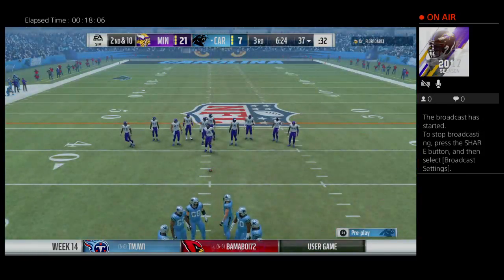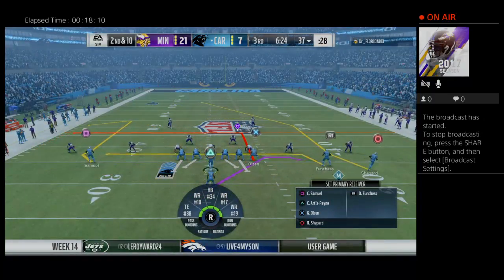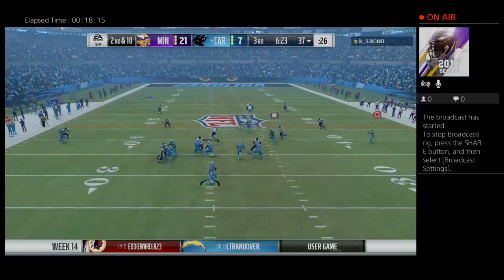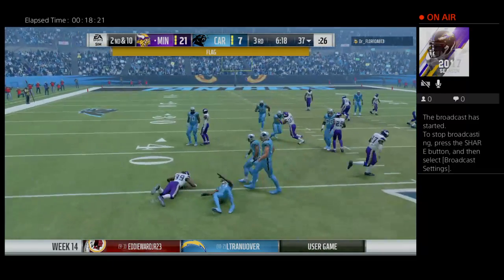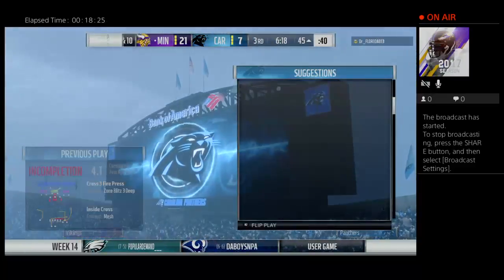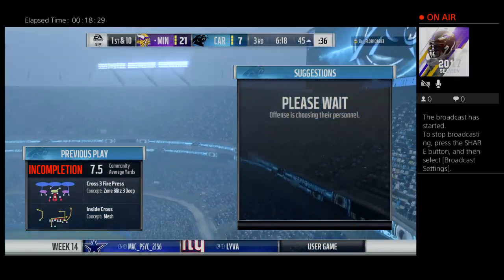So the incomplete pass brings up second down. Throwing again. Newton. And look at this. Cam Newton intercepted a third time. He's picked off near his own 48. And he'll take this forward for 2, maybe 3. But we do have a flag down, and they're already marching backward.